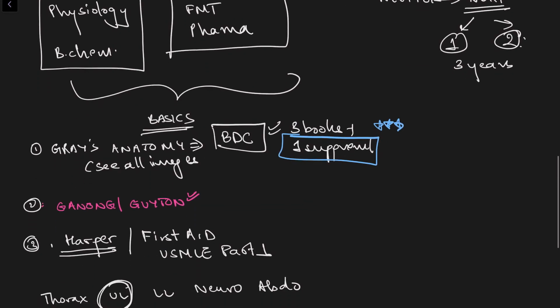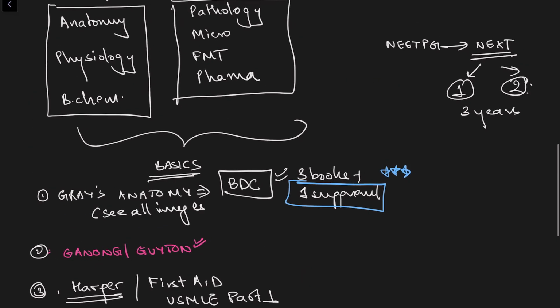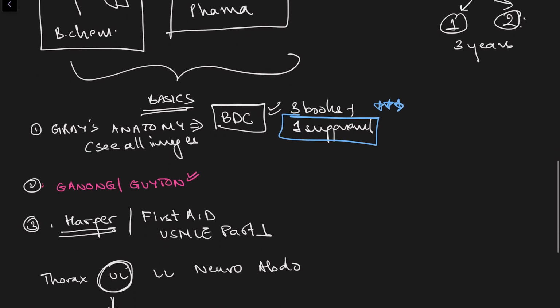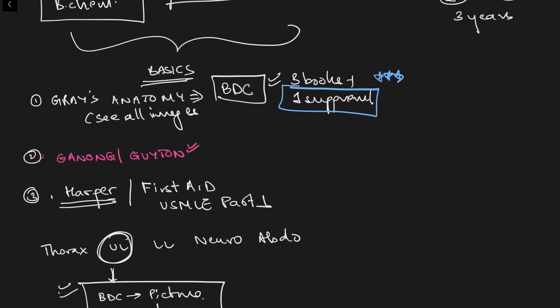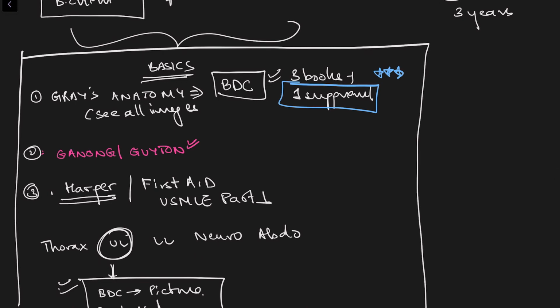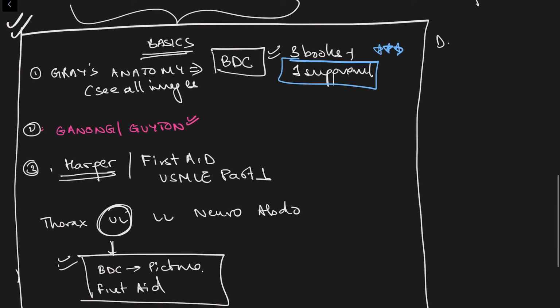For second year, these are the books. The books for second year, I will talk about, I will make a separate video for all the books. But for the first year students, these books are very important. Right, take a screenshot and buy these books. Like, you have to have this, or just download a PDF if you can't buy them.